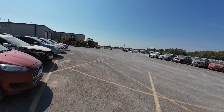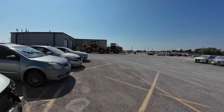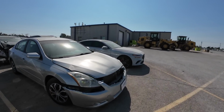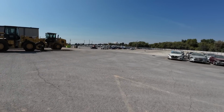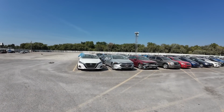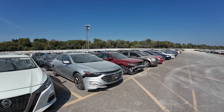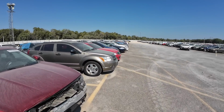Oh, they've got an old S-Class up there, looks like a 2000 or so. You guys can't see it, but it's up there. It's not something we can look at, though. The Genesis is still here. You guys saw that before. That's what I'm saying, man. A lot of these are just things we've already looked at, so there's no point in looking at them again. I do see an S-Class that I don't believe we've seen before, so let's go take a look at this one.